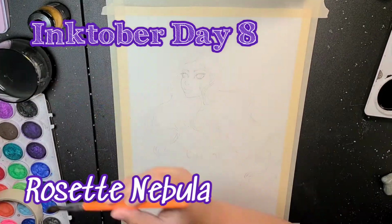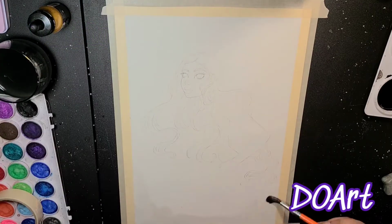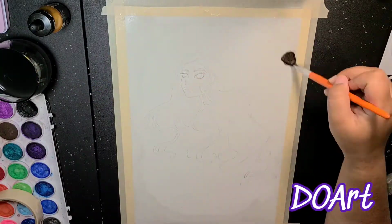Hi, welcome to Inktober Day 8. Today's nebula is the Rosette Nebula.